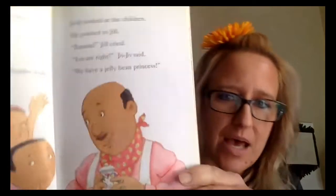I think you're right. Kids waved their hands high in the air. Ben saw Jill raise her hand. He raised his hand too, but he was very nervous. He saw bigger kids. He heard louder kids. Ben lowered his hand. JoJo looked at the children. He pointed to Jill. "Banana!" Jill cried. "You are right," JoJo said. "We have a jelly bean princess."